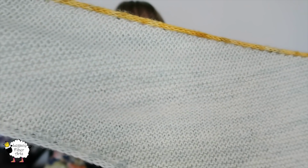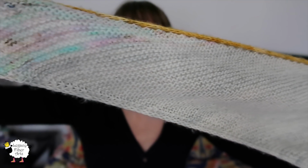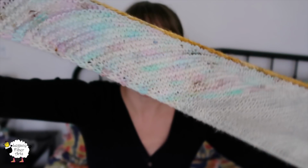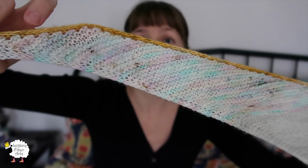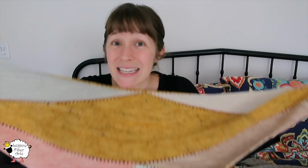So as I was knitting this very large section of garter, I got to the end and I lost my game of yarn chicken. So I pulled that skein of Hedgehog Fibers that I used for that center section, and I finished it off with the Hedgehog Fibers. And you know what? When I wear it around my neck, you really can't tell.